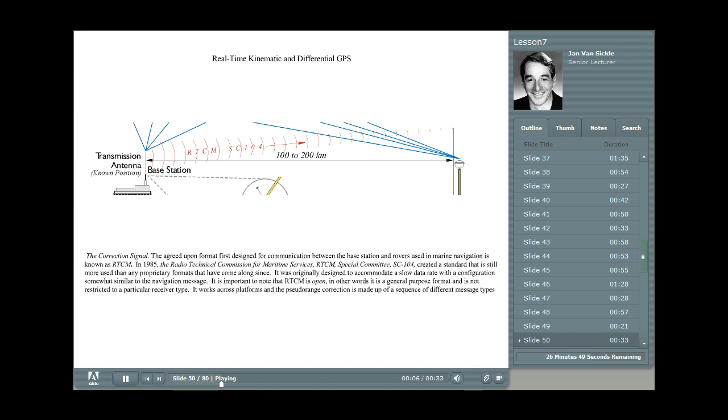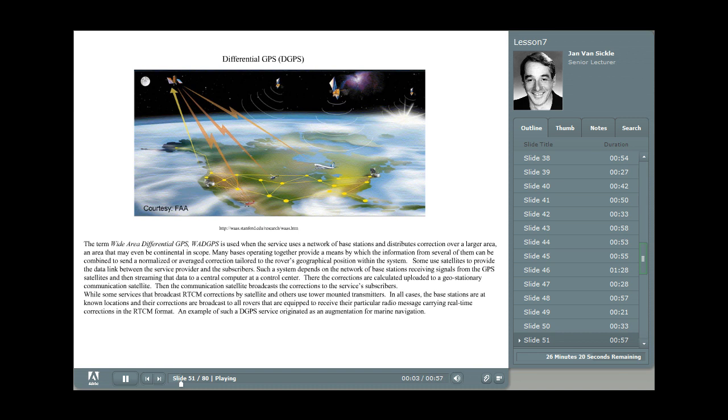Just a word about the correction signal. This RTCM is named for the Radio Technical Commission for Maritime Services, and then Special Committee SC 104. They created a standard some time ago, in 1985, and there's been some work on that standard in recent years, but it's still a fairly common format for the correction signal that goes from the base station to the roving GPS receiver. And there are many kinds of networks that can provide this sort of real-time signal. One of them is WAAS GPS.